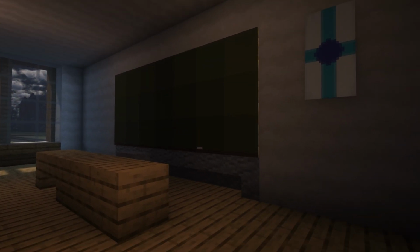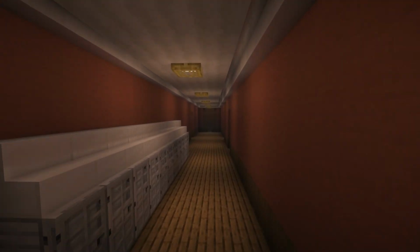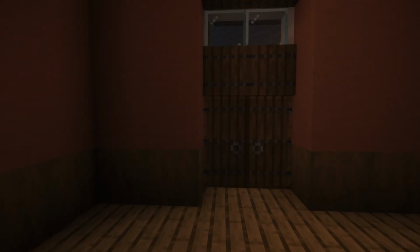Now, where we're doing some more things different is using Art Map on things such as the chalkboard. Lets us make it the color we want, put a little piece of chalk on it, and yeah, not much else in here. If we go over here, we have a different hallway. This one features a restroom, a lab, and an entrance to the auditorium, which we'll get to later.